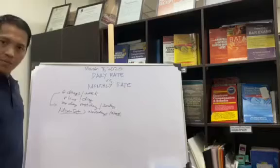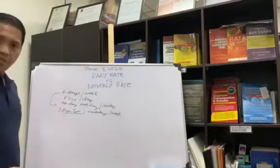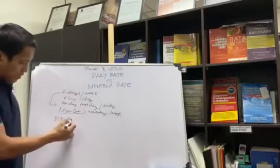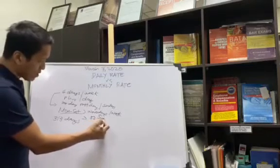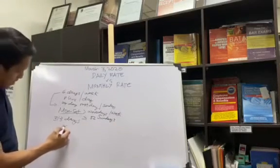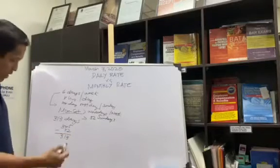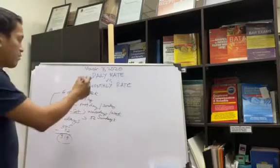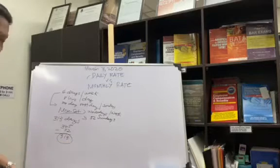Now, if this is the working days arrangement between the employer and employee, this means that in a year there will be 313 days of work. Why? Because we remove from this the 52 Sundays. There are 52 Sundays in a year. So the total number of days in a year is 365 minus 52 Sundays. That leaves us 313 days. So these are the number of days where the employees go to work if they are daily paid employees.